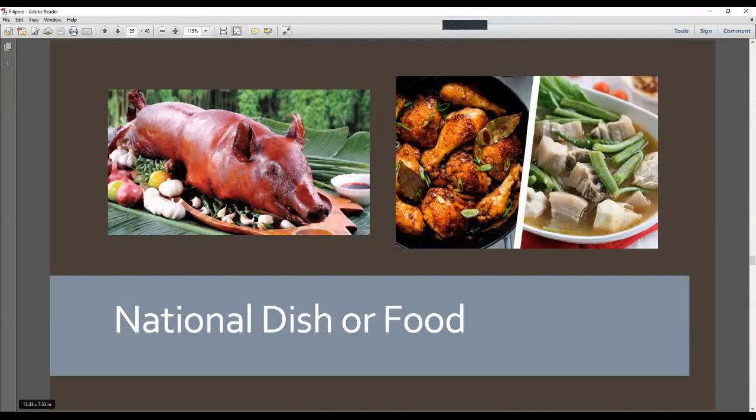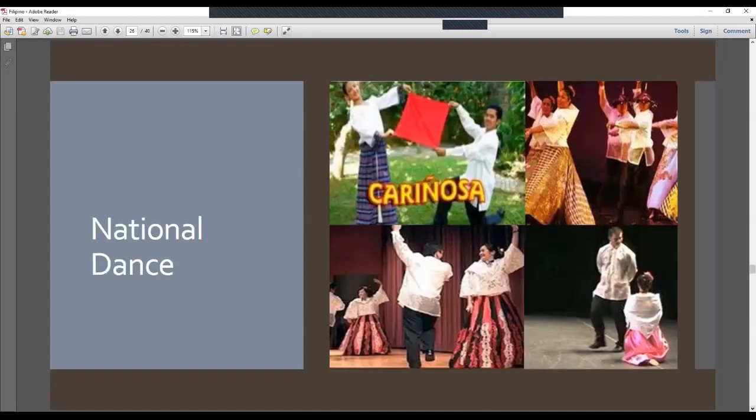So, a few years ago, they had a poll, a survey on which should be the rightful national dish or food of the Philippines. Instead of lechon, is it adobo or is it sinigang? In the unofficial poll, ang nanalo ay adobo. Okay? So, wala pa namang legal na declaration, no?